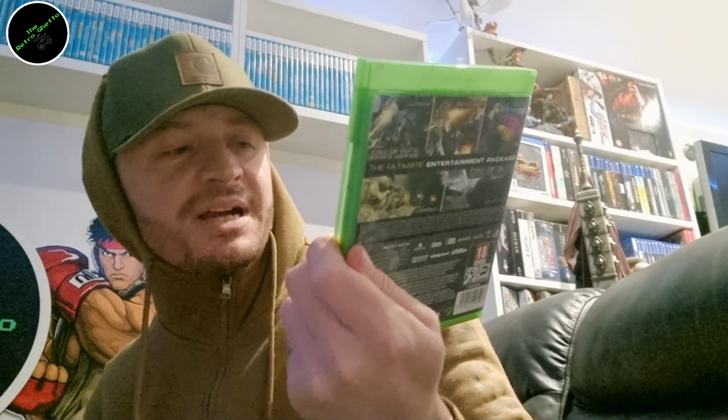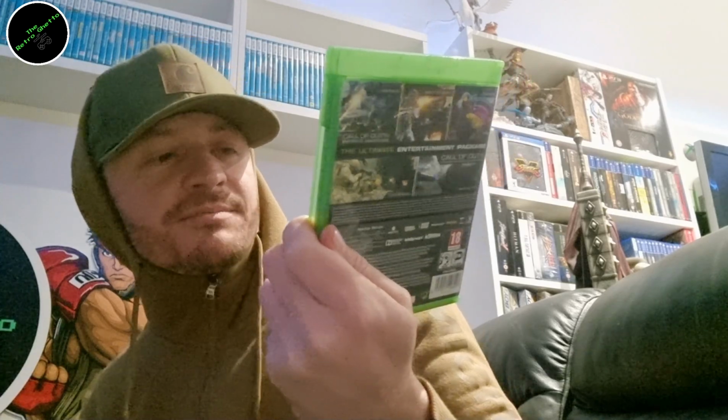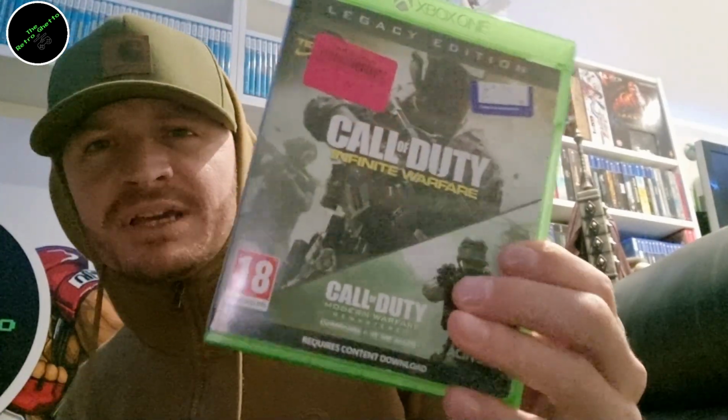So you've probably seen on the footage, these games were £1.95 across the board. So I bought Call of Duty Infinite Warfare Legacy Edition. It's also got Modern Warfare Remastered, so it's got the campaign and 10 MP maps, whatever that is. That looks like a decent edition to own. Hopefully that's on the disc and not just a download code.